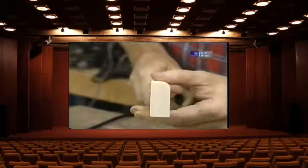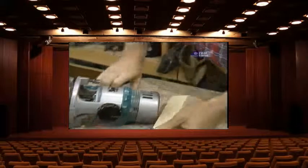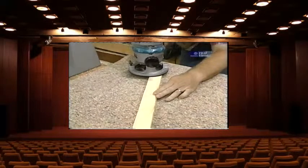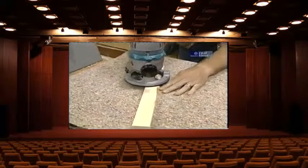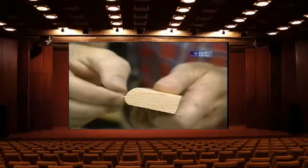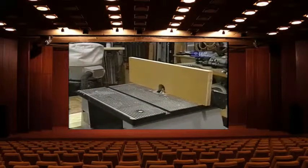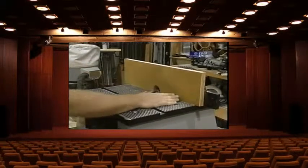Now, the first pass isn't a problem because the bearing on my router has a place to ride. It gives me a nice rounded edge. But watch what happens when I do the other side. Because the bearing didn't have a square edge to ride on, I ended up with a lip. So I'm going to have to use my router table, which is set up with the same router bit, but because it has a fence to guide the edge of the board, it'll do the job.